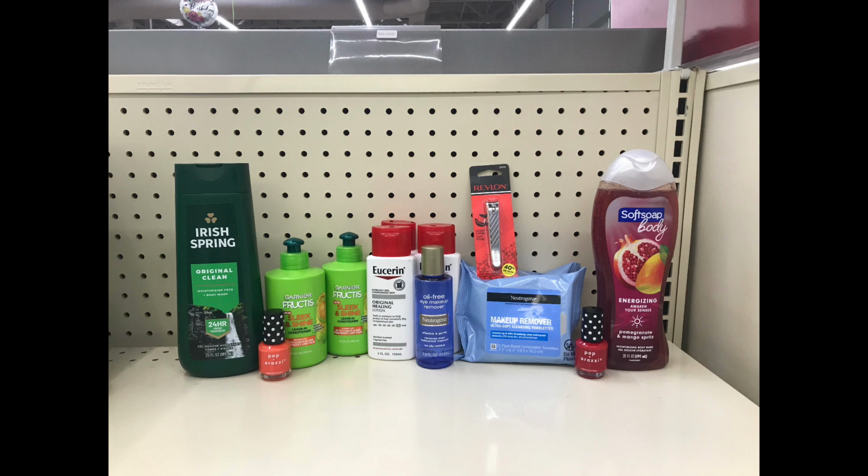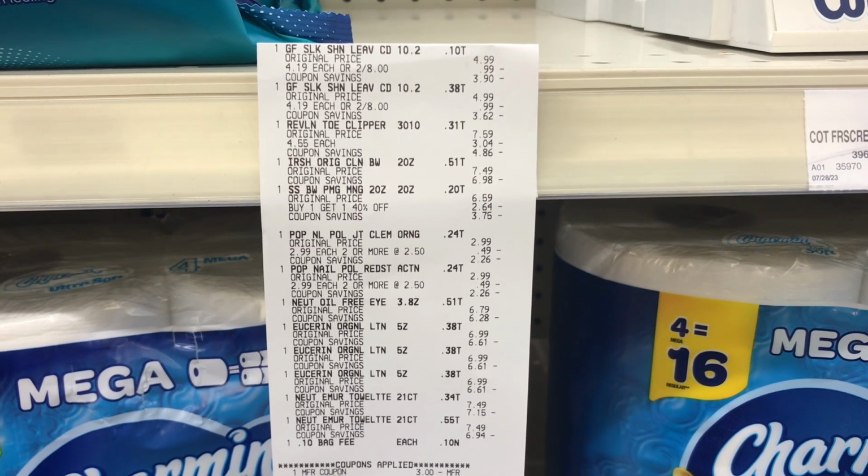I'll pay that with some of my extra care box and pay the rest out of pocket. I'll be back with my receipt to see how everything worked out. Let's go over my receipt and see how everything worked out.